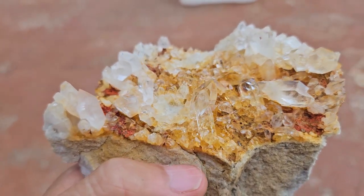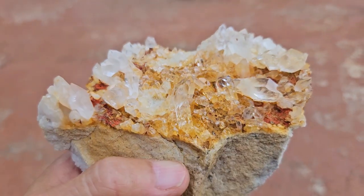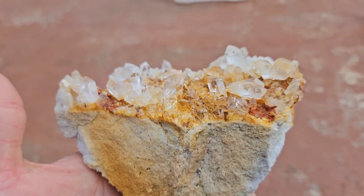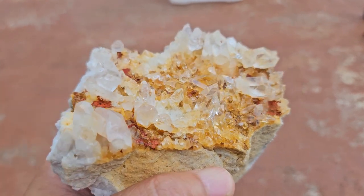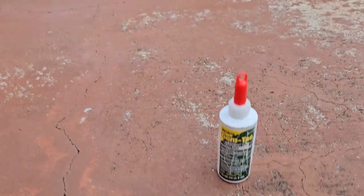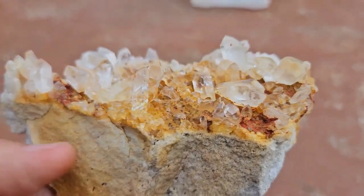So I learned that really quickly, and I was able to fix a good 7 or 8 pieces with some of these points on there, and they're just so much better, especially since these are kind of smaller chunks, and my pocket didn't have these 2-inch crystal points that you could easily see where it came from. So that's my best piece of advice. Go slow if you want to start fixing them. And this is what I use, Gem Tack, and that's the glue to fix my crystals here. So good luck on that.